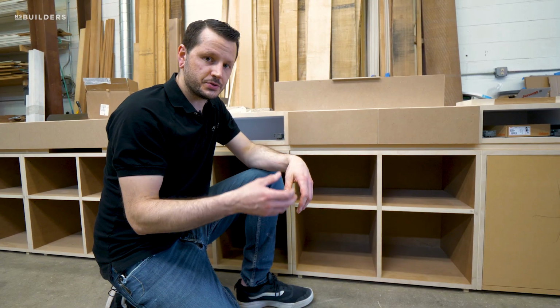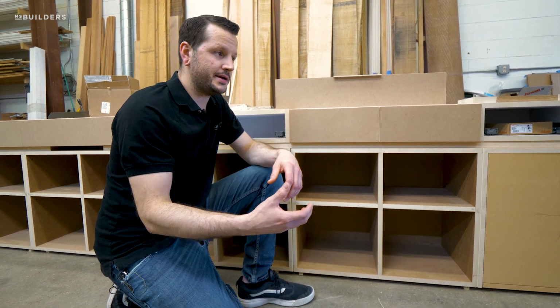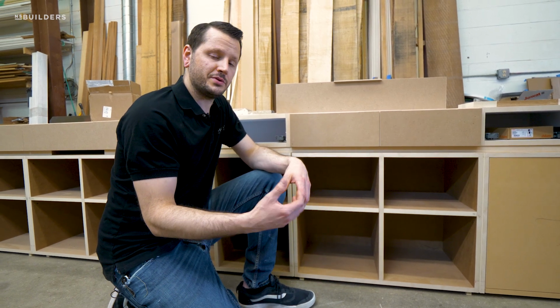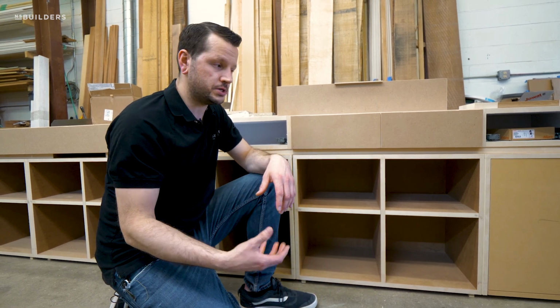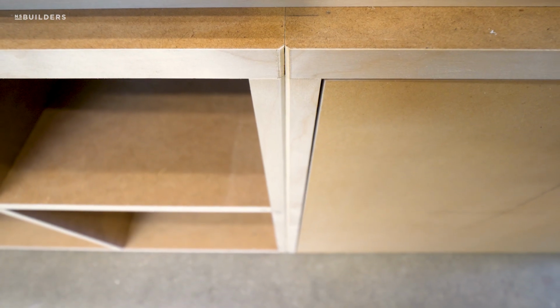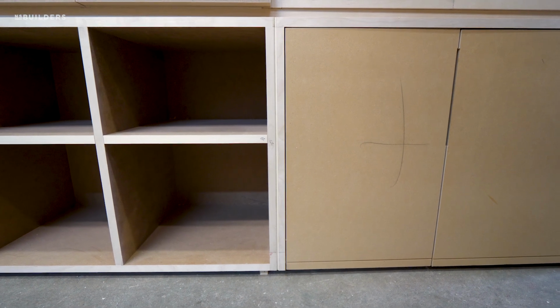Because this run of cabinetry is so long, we weren't able to build it all in one piece. And if we built them in individual boxes, we could have assembled them on site and we would have had a lot of visible seams. So one of the solutions that we came up with to give it a little extra decoration is this chamfer detail in between the cases. Like I said, that helps hide the seams as well as dress it up just a little bit, giving it a little bit extra detail.